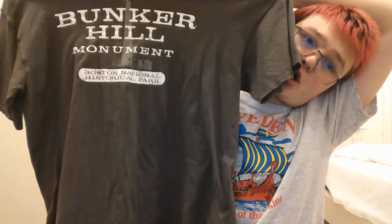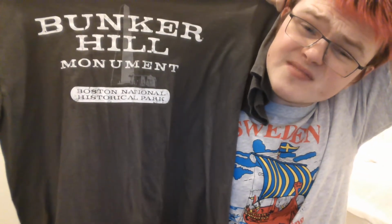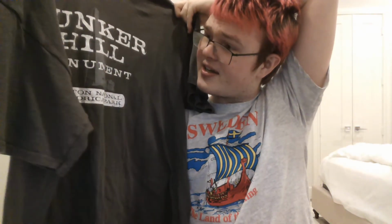Then there's Bunker Hill, which I got in Massachusetts. That's a hill that is a monument to a battle during the Revolutionary War. It's a pretty interesting battle, because it didn't really mostly take place on Bunker Hill. It mostly took place on Reed's Hill, but it's still called the Battle of Bunker Hill. It was a loss, but kind of also a win because we were the rebels.